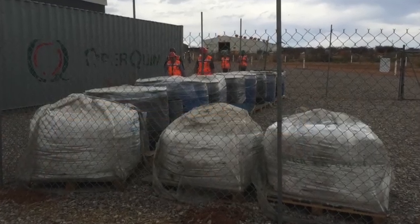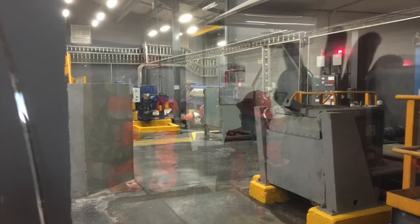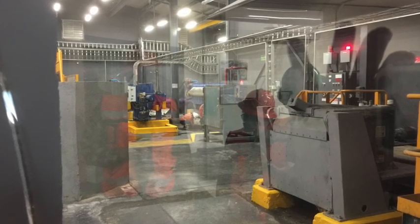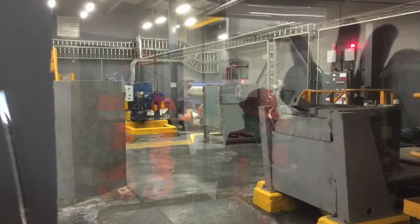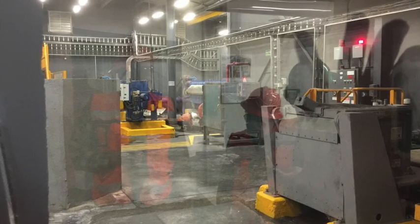You can see bags of copper sulfide here. GoGold has been selling its silver as a concentrate to Peñoles, a big Mexican mining company. But now GoGold is cranking up production, and so it will become more efficient to make and pour its own silver doré bars in this room.